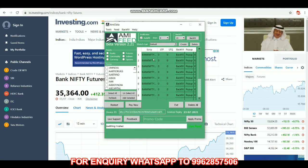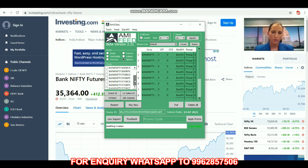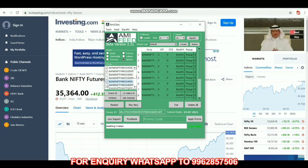So that is 35,400. In AmiBroker feed we have to select this strike price of 35,400 CE in the weekly contract. So we are selecting 35,400 CE here, and then giving backfill.